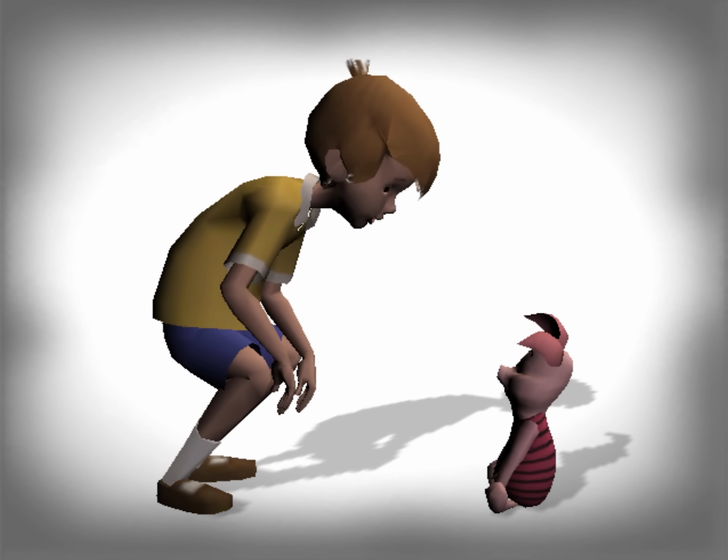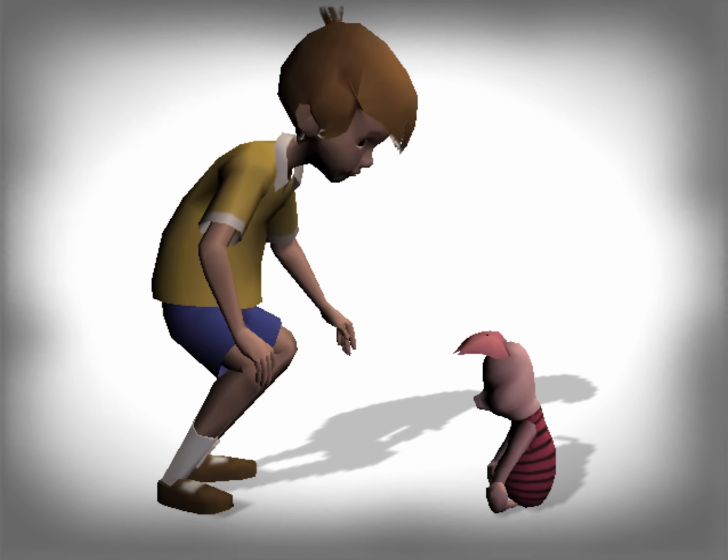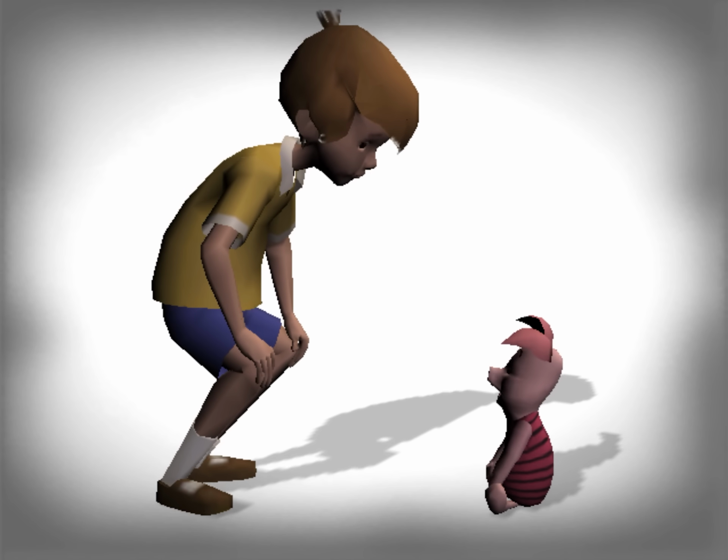Everything will be all right, Piglet. To overcome your fears, you must believe in yourself. Oh, thank you, Christopher Robin.